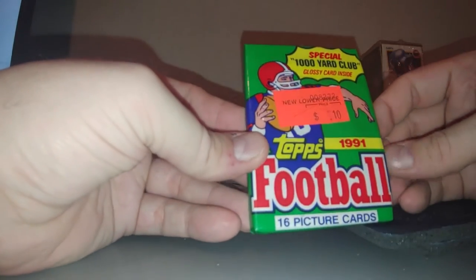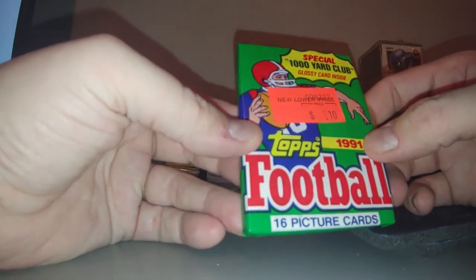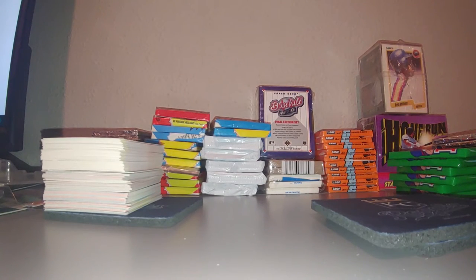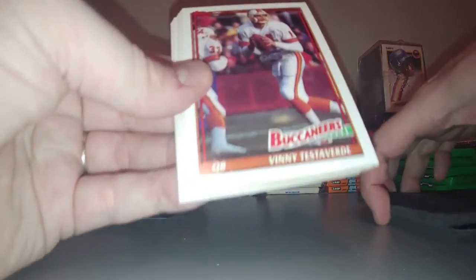All right, we're going to move on to 1991 Topps. Looks like at one time these were 10 cents a pack. Just like the others, I don't know who the key rookies are for 91. Vinny Testaverde.